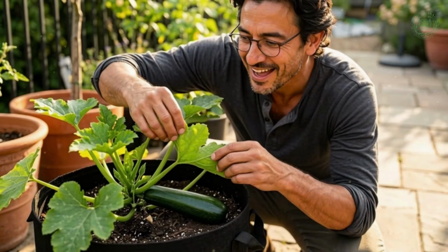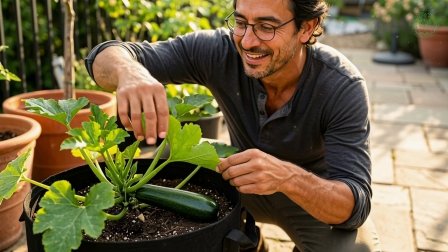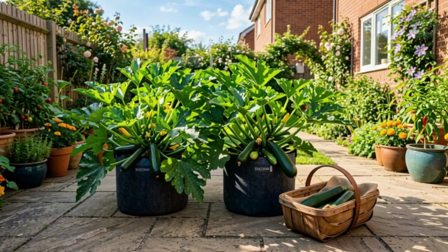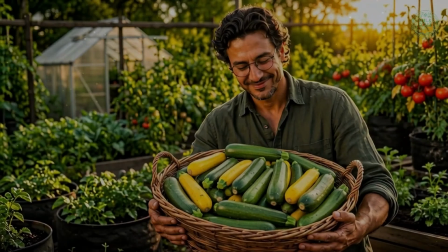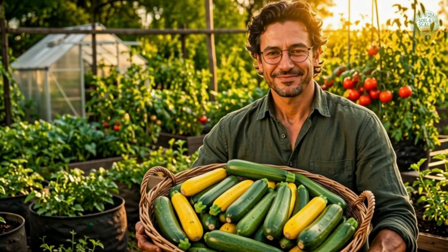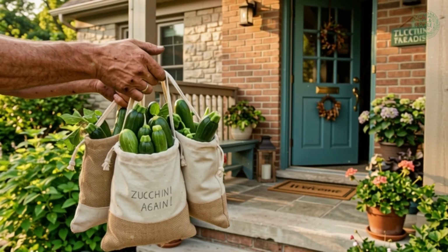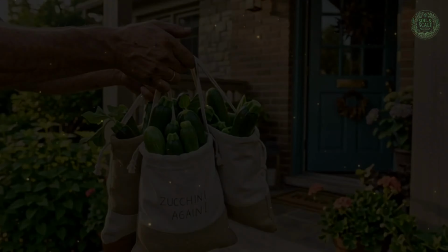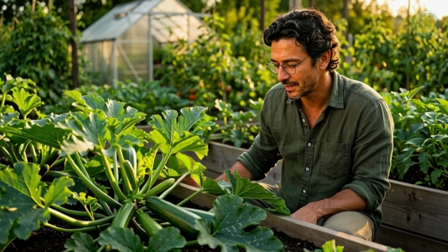This next one might actually be the most productive thing you can grow in a small space. And most people have never even thought about trying it. Zucchini has a reputation among gardeners, and it's well-earned. It produces so much food that people genuinely leave bags of it on their neighbors' doorsteps. I'm not exaggerating. 1 or 2 plants can easily give you 40 to 60 pounds of fruit in a single season. The reason is speed.